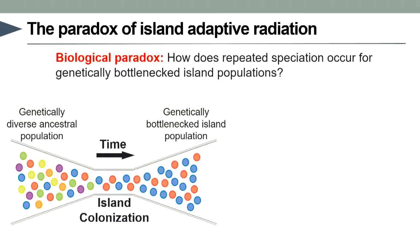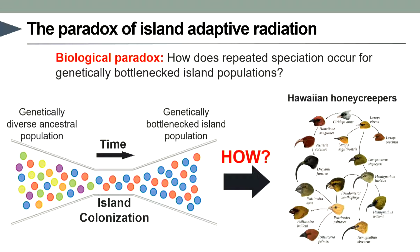Because normally when islands get colonized, you go through a population bottleneck. And what usually happens with bottlenecks is you lose genetic variation. So from this loss of genetic variation, being able to then have a rapid diversification of many different lineages almost seems like a biological paradox. So I'm really interested in how this potential paradox happens in nature.